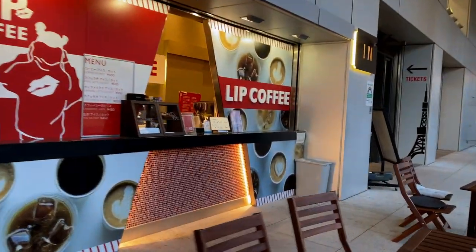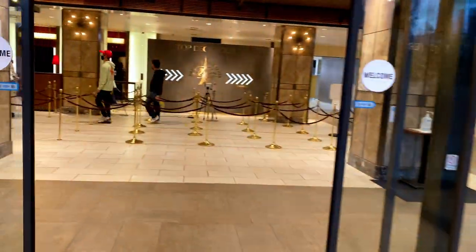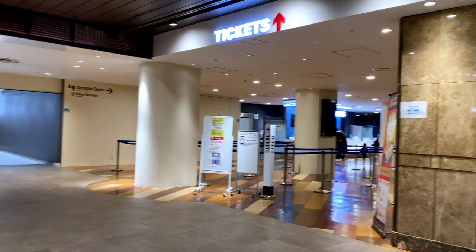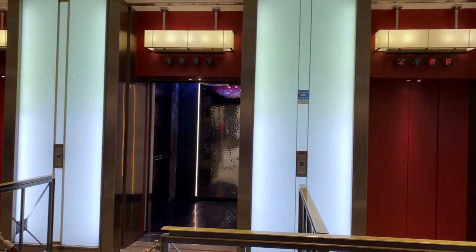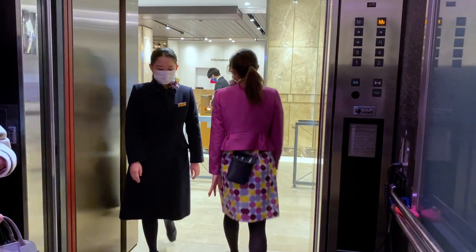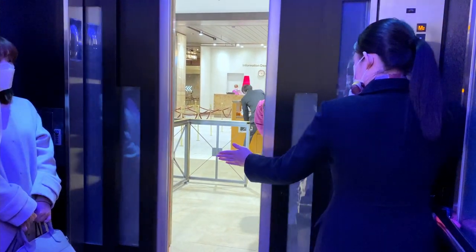Lip coffee. I've never seen that before. That's interesting. You can book your ticket online, or you can purchase it on the ground floor. If you're purchasing tickets here, you can go over there. But I bought mine online, so I'm just gonna go queue for the lift. Whoa, these lifts look extra fancy. Tokyo Tower, welcome. From here, 150 meters, main ticket gate will guide you.